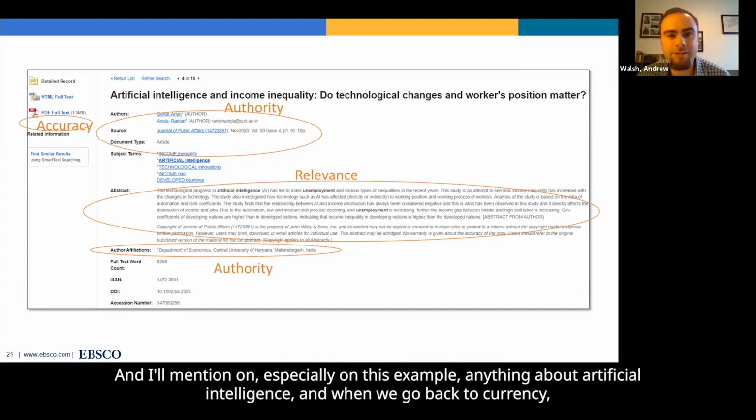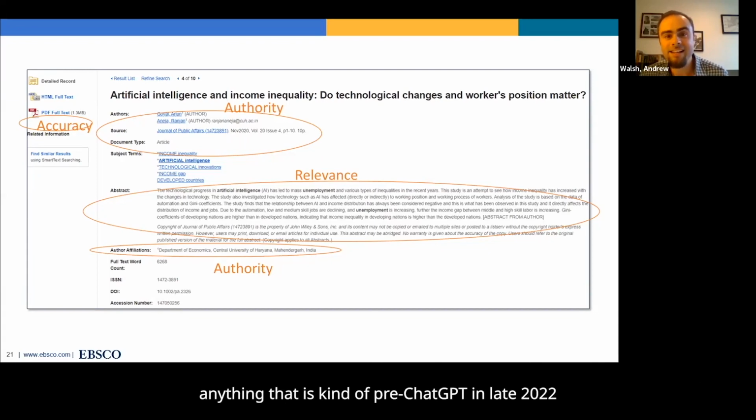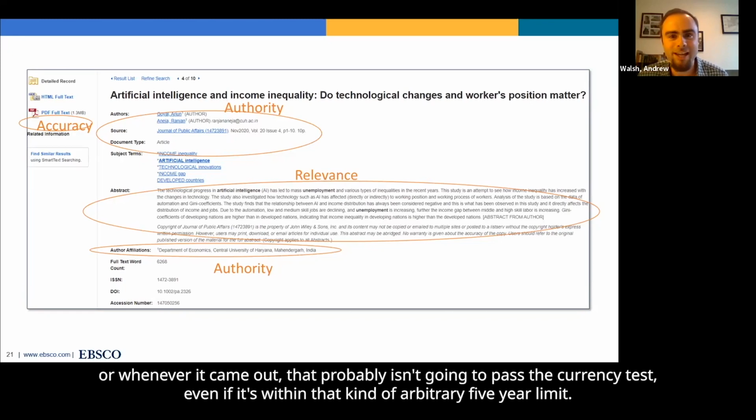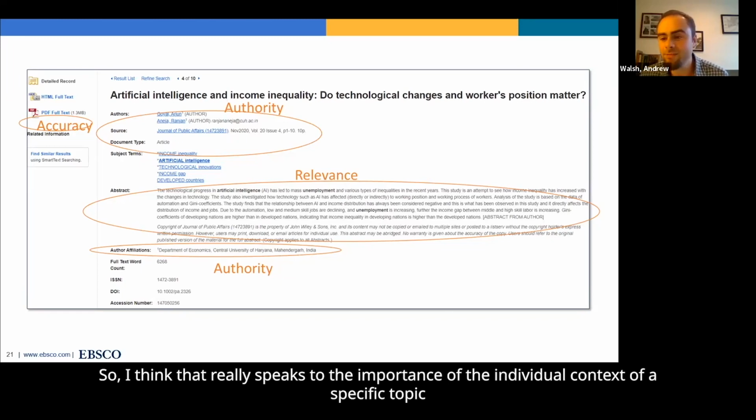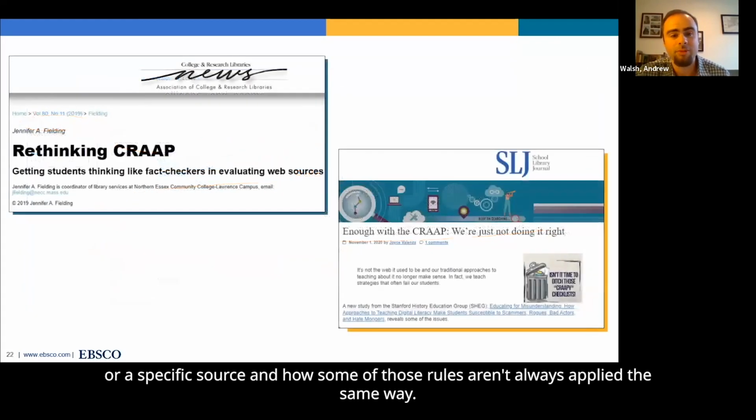And when we go back to currency, most commonly I'll see assignments where it's just a 5-year limit. When we think about a topic like AI, anything that is pre-ChatGPT, in late 2022 or whenever it came out, probably isn't going to pass the currency test, even if it's within that arbitrary 5-year limit. So I think that really speaks to the importance of the individual context of a specific topic or a specific source, and how some of those rules aren't always applied the same way.